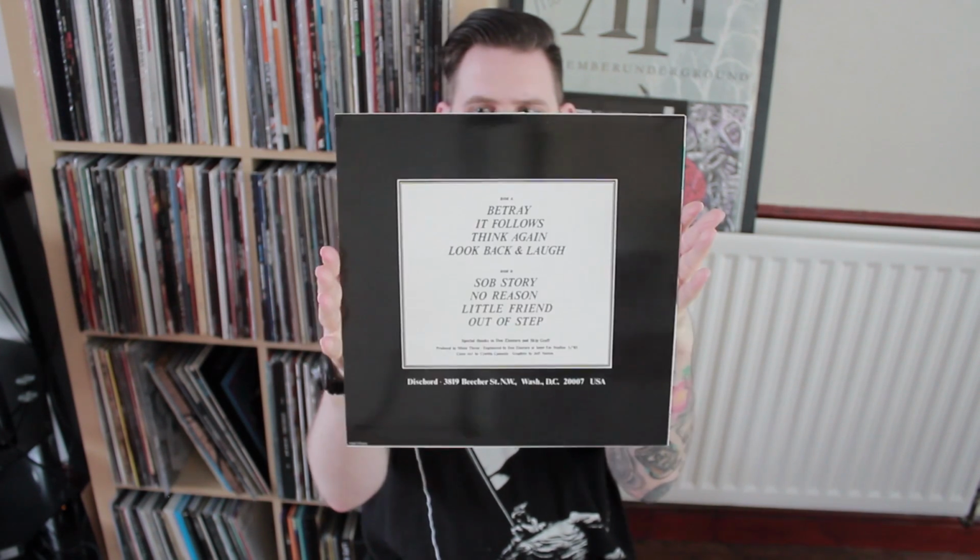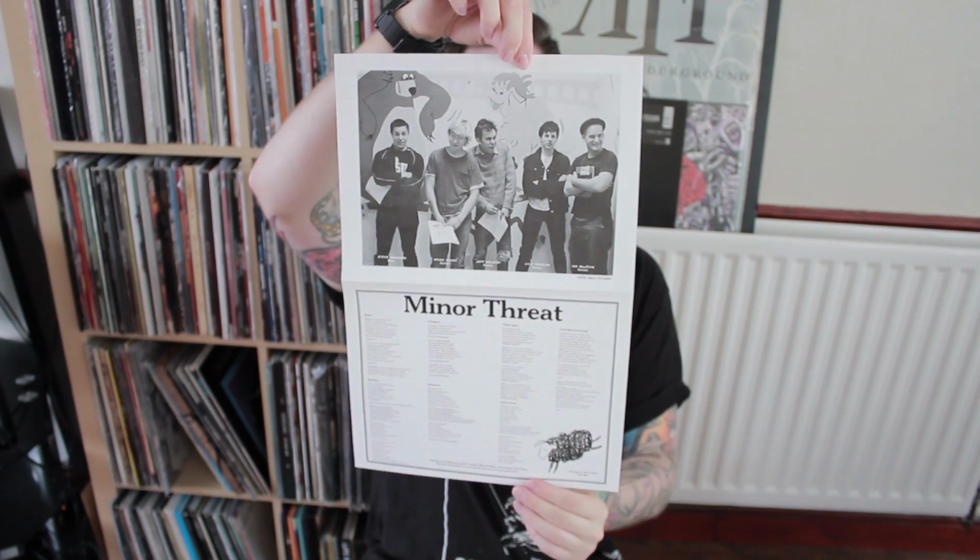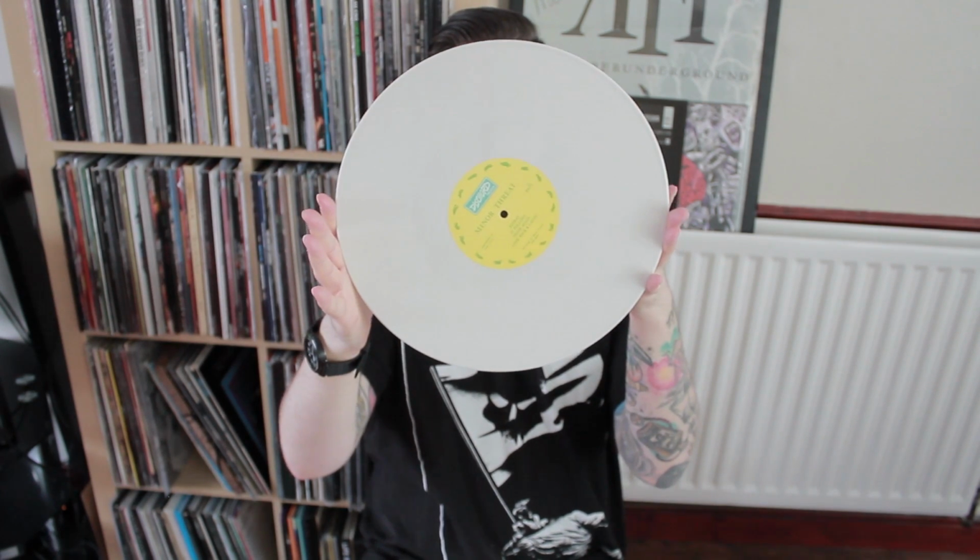Next record is a great one. You should all have this in your collection. This is Minor Threat, Out of Step. Here's the back cover. This cool little poster insert just here. Gnarly copy on a dirty white vinyl.